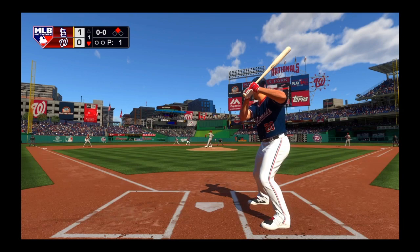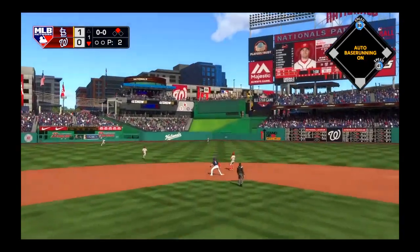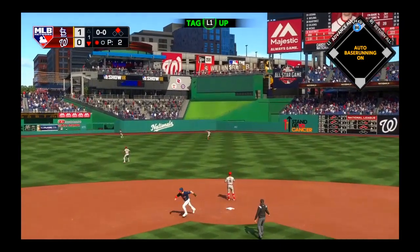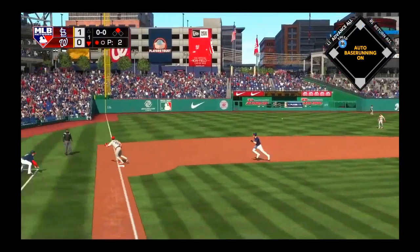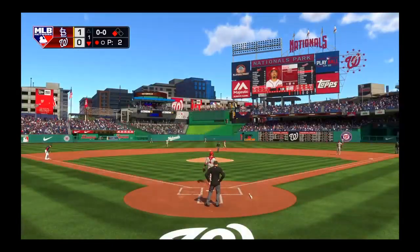First pitch of the at-bat on its way. Lifted in the air to straightaway center. Pham is under it. He makes the catch, and tagging is the runner from second. And he'll make it up to third safely here with one away.